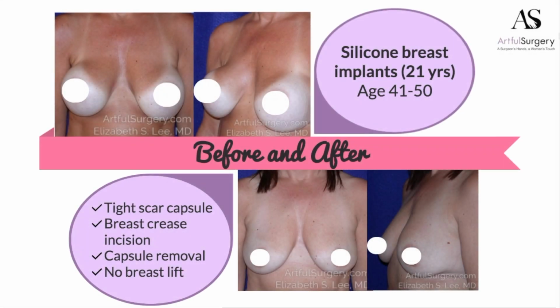Here's an older patient with long-standing silicone gel implants. She has capsular contracture, so the breasts were hard, and the implants are visible. And she had implant removal through her inframammary crease incision. And I will tell you that we are aware that this is one of the most frequently viewed photographs on our website. So I am guessing that these normal, natural looking results after implant removal are what a lot of women are looking for.